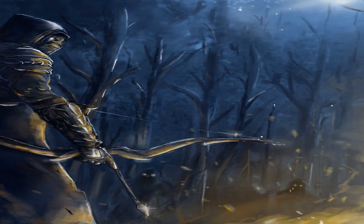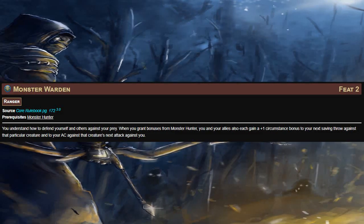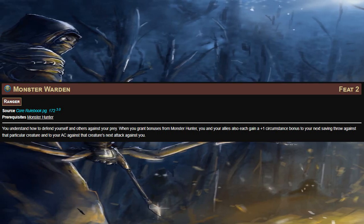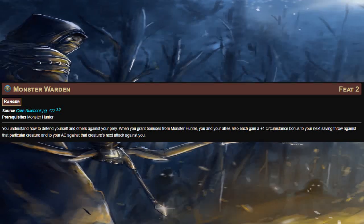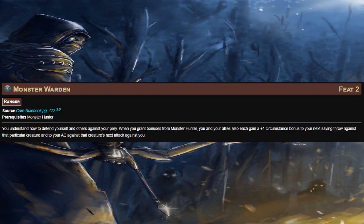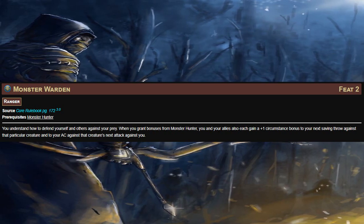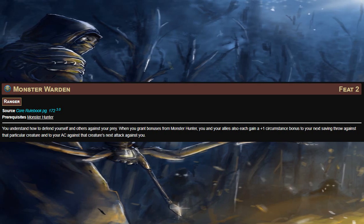Next up, for level 2, we're going to take Monster Warden. So when we grant bonuses from Monster Hunter, we also grant a +1 circumstance bonus to the next saving throw each person makes against that enemy, as well as a +1 to AC against that creature's next attack against them. So now we got extra offense and defense whenever we critically succeed at recall knowledge.